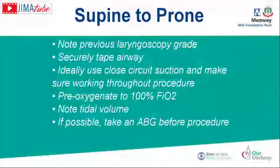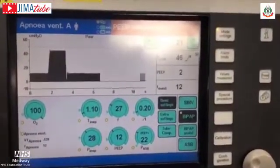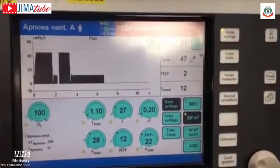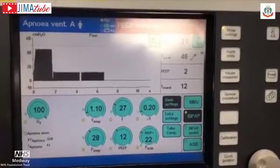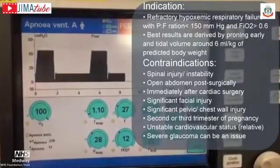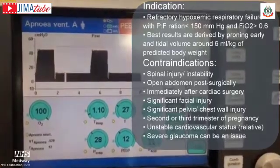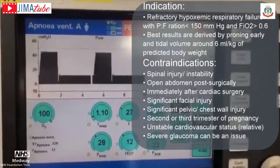We are going to demonstrate a proning and deproning session in the next few minutes. This is a patient with refractory hypoxemic respiratory failure with very high pressures. PEEP has been set at 12, could have been higher as well, but he's on 100% oxygen for 2 hours following intubation, and therefore proning is being planned.